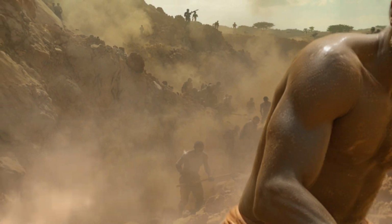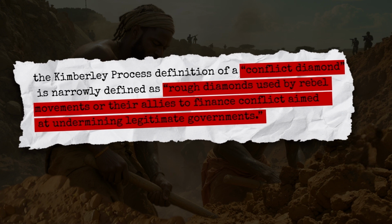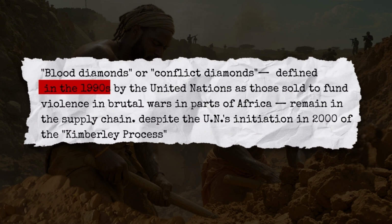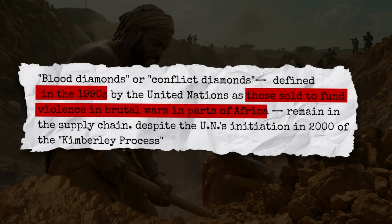LVMH, owner of brands like Louis Vuitton and Dior, has been accused of exploiting subcontractors in Italy who underpay immigrant laborers. And let's not even get started on blood diamonds. Also known as conflict diamonds, these are diamonds mined in war zones and sold to finance armed conflict against governments. The term became globally known in the 1990s during brutal civil wars in Africa, where diamonds funded horrific violence.